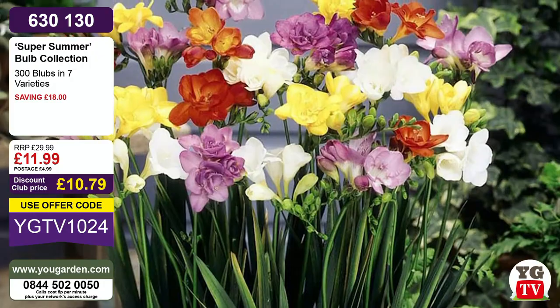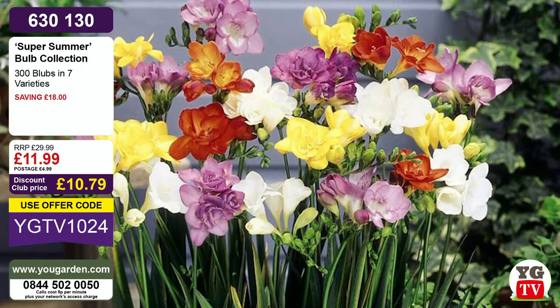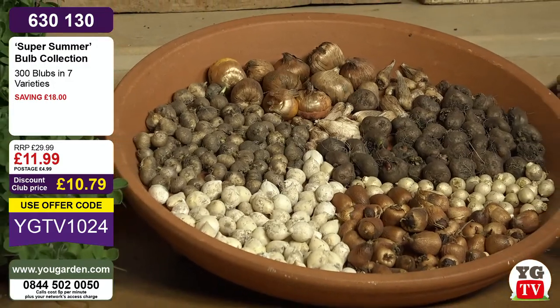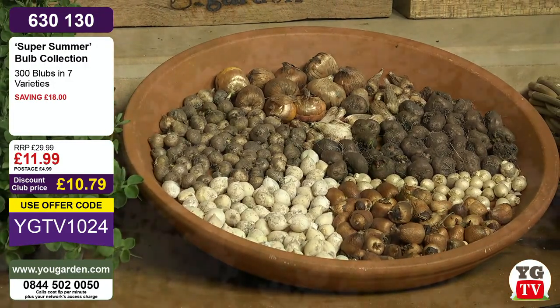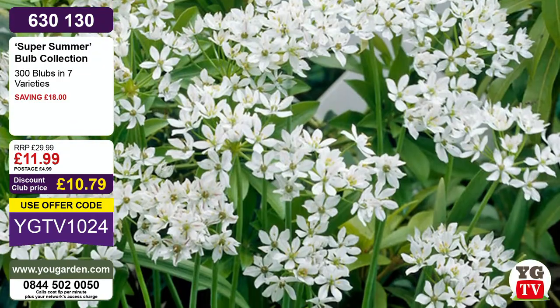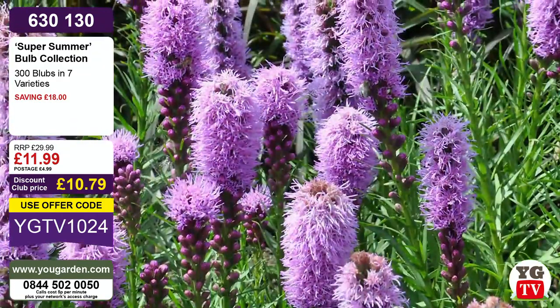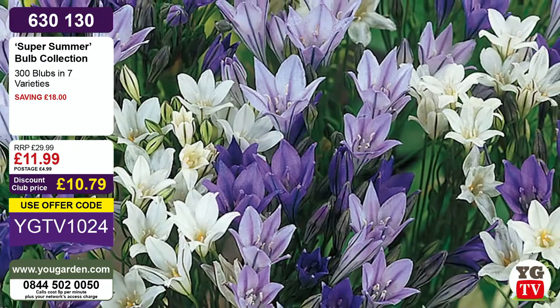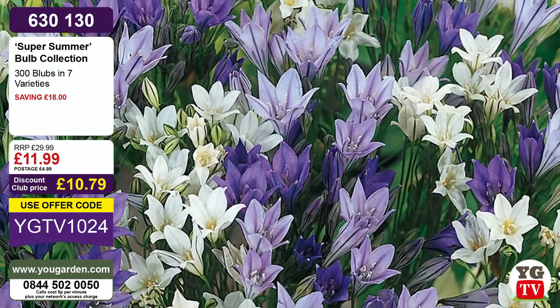Most importantly, though, it is that value for money, isn't it? At 4p a bulb. We're talking a long flowering season, because right the way through from the end of May, early June, right through into October is how many months you will get flowers for. They won't all flower for that long. You'll get successional flowering going on with it.